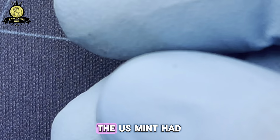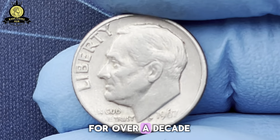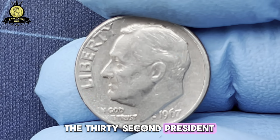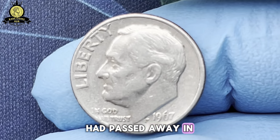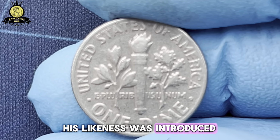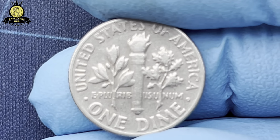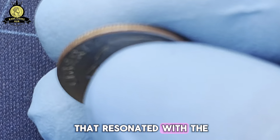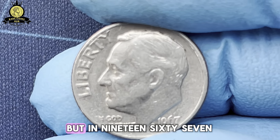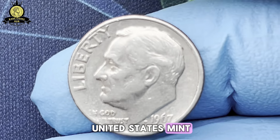By this time, the U.S. Mint had already been producing dimes with the familiar Roosevelt design for over a decade. Franklin D. Roosevelt, the 32nd President of the United States, had passed away in 1945, and in 1946, his likeness was introduced on the dime as a tribute to his leadership during the Great Depression and World War II. It was a design that resonated with the American public and symbolized the enduring legacy of Roosevelt's presidency, but in 1967, the world was changing, and so was the United States Mint.